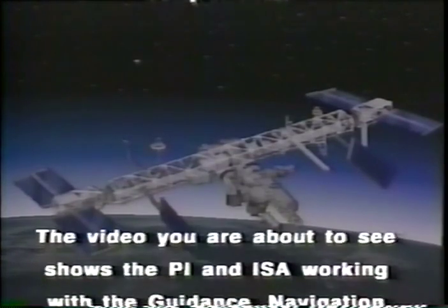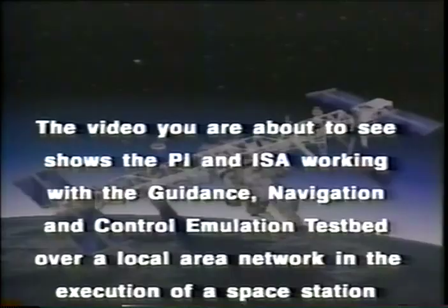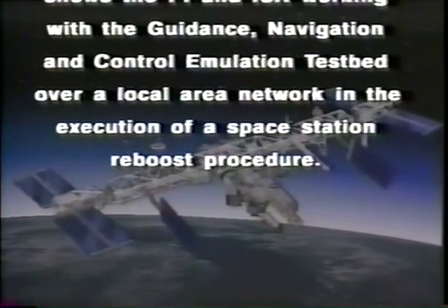The video you are about to see shows the PI and ISA working with the Guidance, Navigation, and Control Emulation Testbed over a local area network in the execution of a space station reboost procedure.